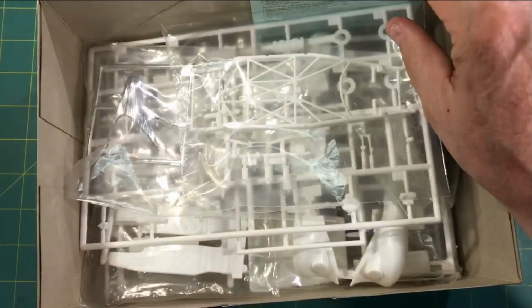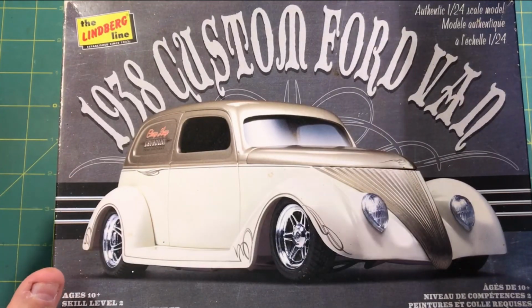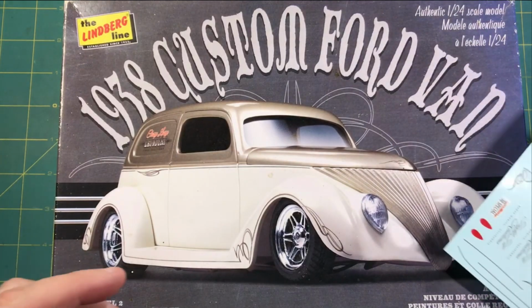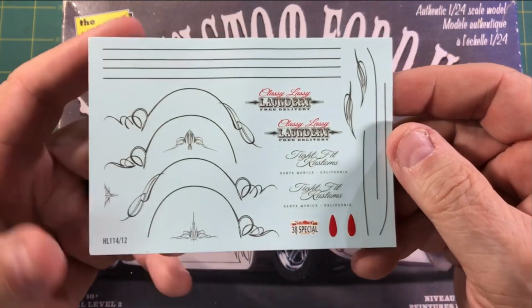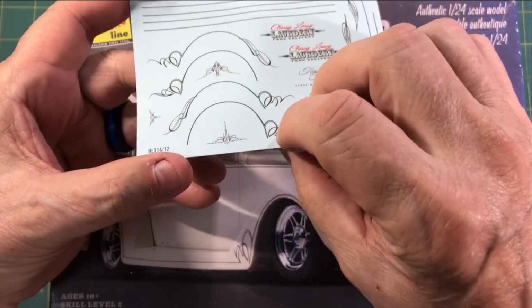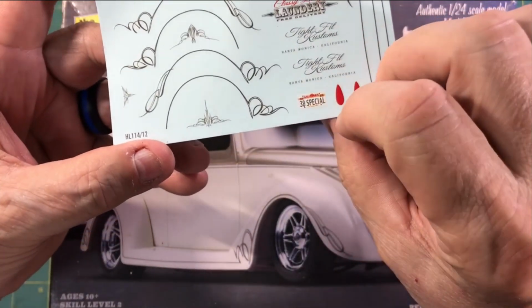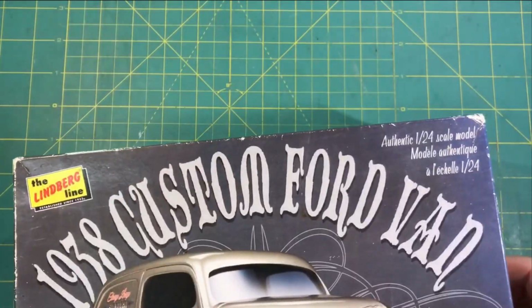And by the way, if you're not familiar with this kit, this is cool. The 38 Custom. And check out these decals. That's just some awesome stuff. Love the license plate, 38 Special. But that's just awesome. Steve, thank you again, buddy.